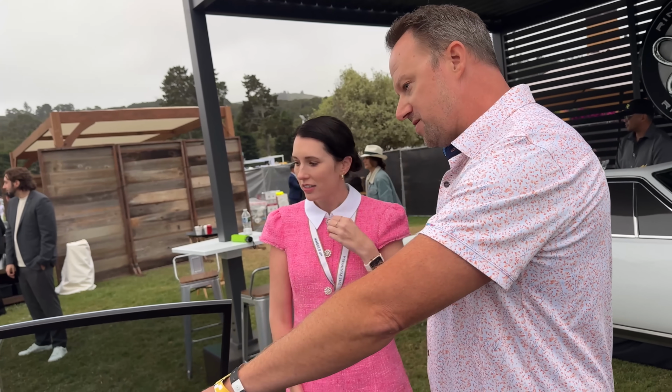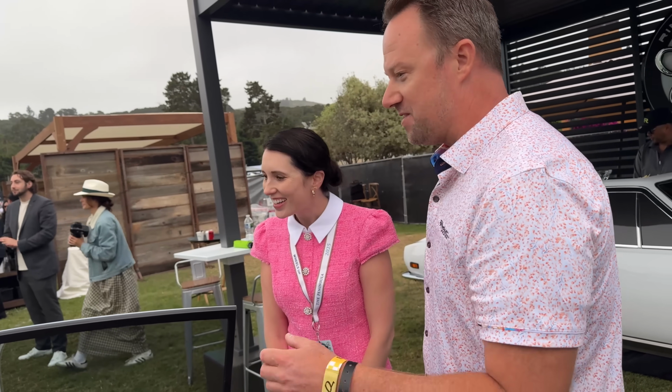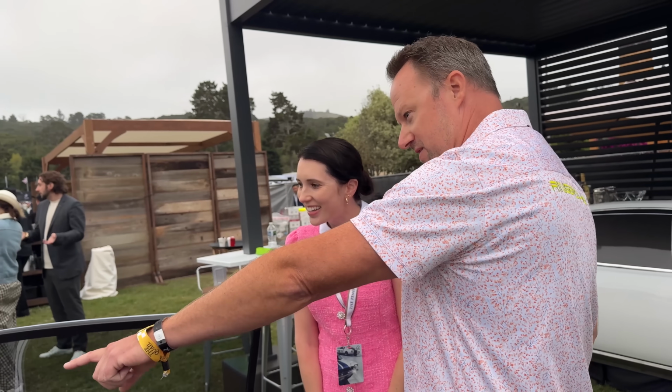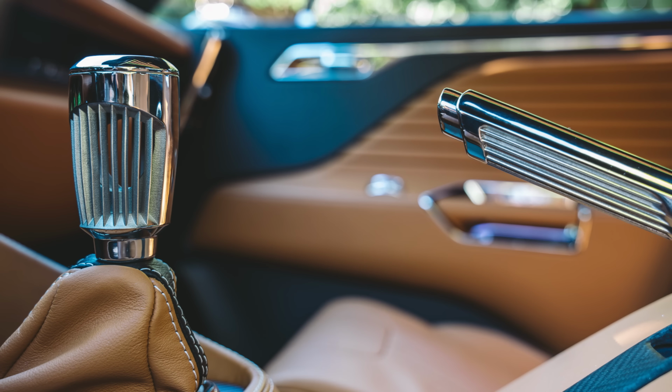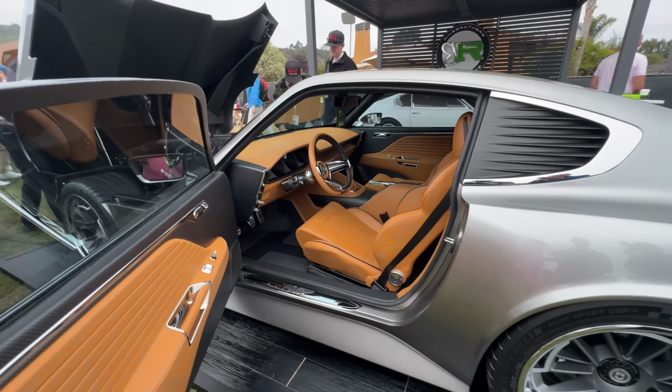The hard parts on the interior are 3D printed stainless. That gave us a great opportunity to do some really neat details. You'll notice the shift lever is hollow on the inside. It's see-through. The only way you could ever produce something like that is with 3D printing technology.